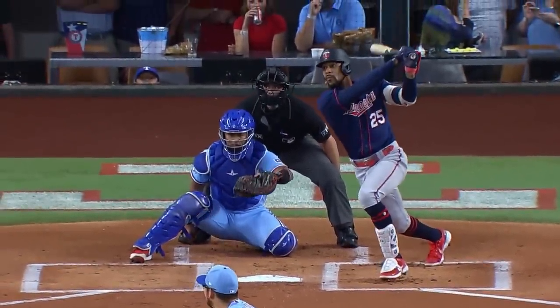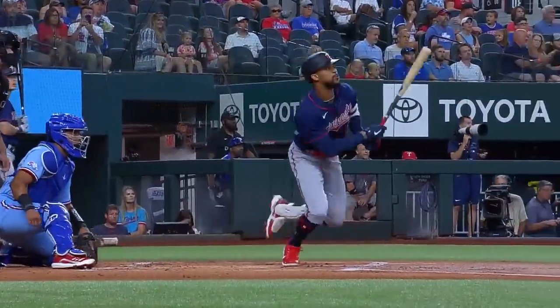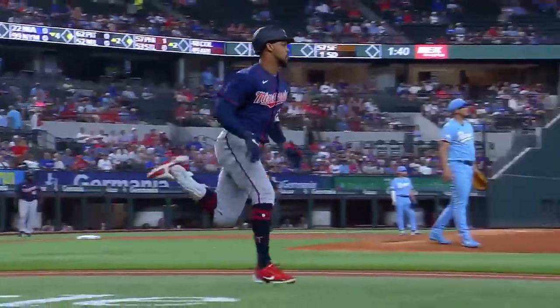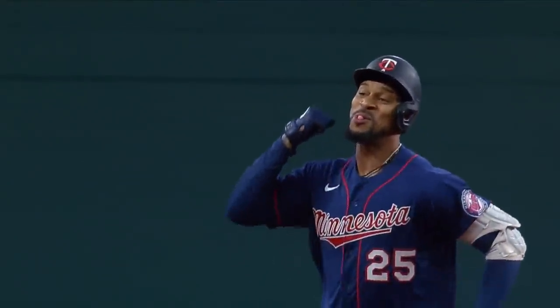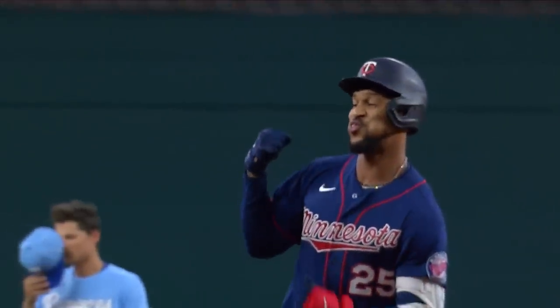Elevated, caught a little too much of the plate. Byron looking to go the other way. Maybe that whole at bat. Good approach from Byron Buxton. And he stayed on that pitch and drove it a long way to the right field over the wall.